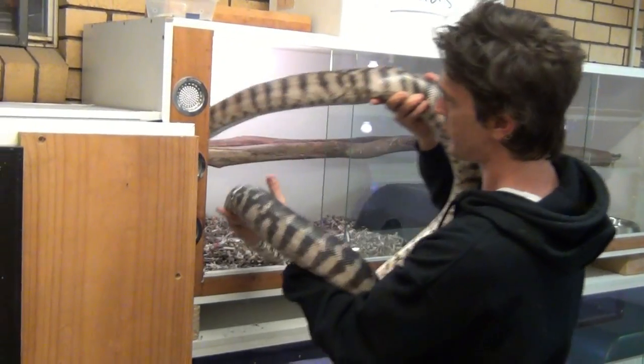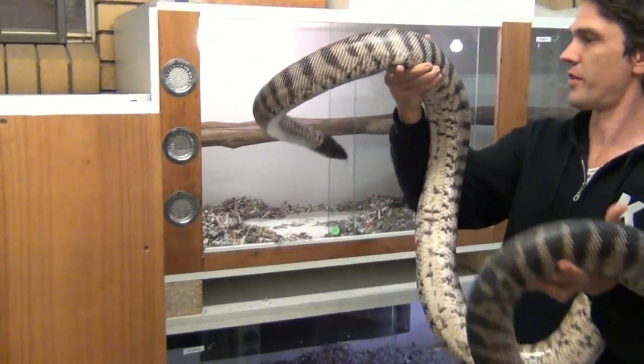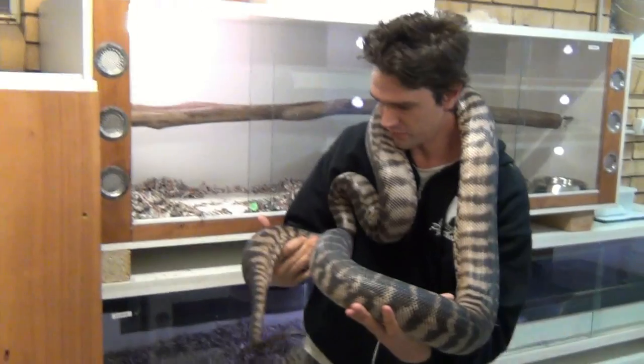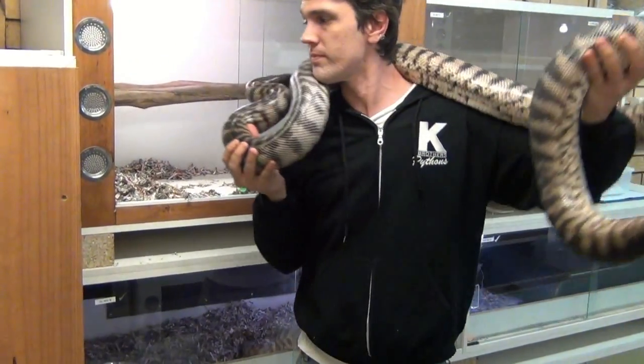Beautiful big contrast on this girl. She's the original female that produced a lot of the third, fourth generation things in this room. Nice contrast, beautiful big snake. Favourite snake in the room.